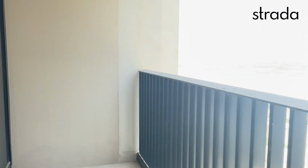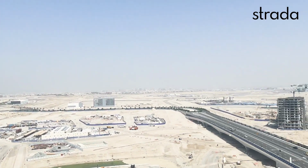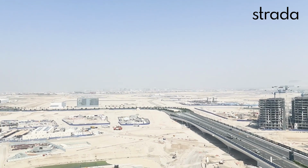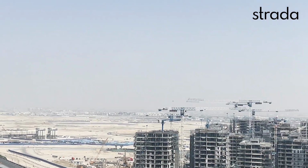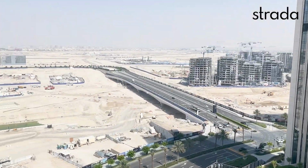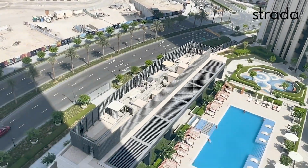Here we have a private terrace, which you can just in the distance see the golf course. Now what we're looking at will soon be the rest of the creek, including the structure behind these buildings. So this really, as an investment, will only get better and I guess more expensive.